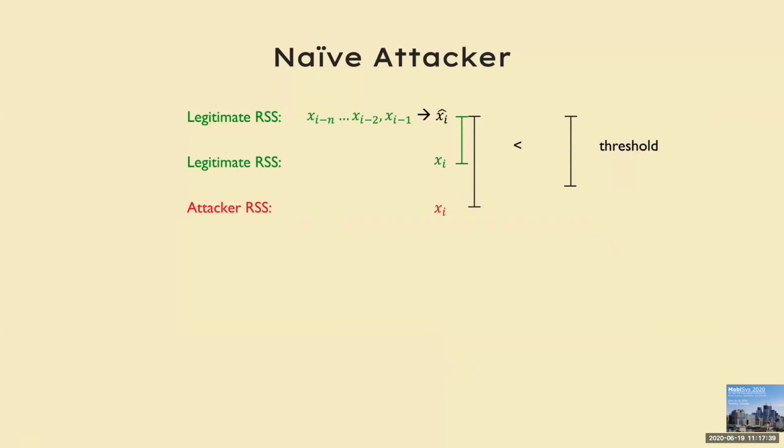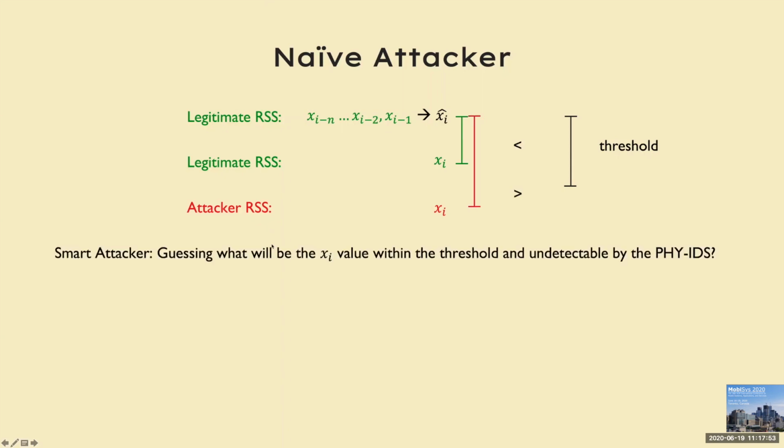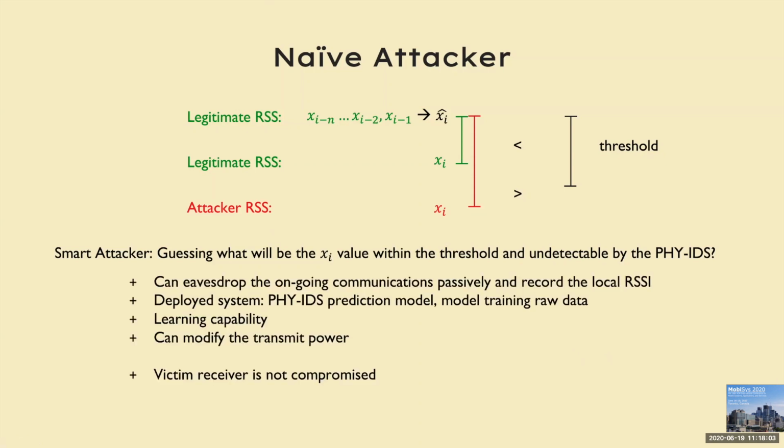So a naive attacker just blindly sends out the packet with a default setup and uses fixed transmitting power. But a smarter attacker will try to guess what the X will be within the boundary. But it's inefficient, they are just randomly guessing. So a better way is, based on some knowledge they can listen to or know, to do some reasonable guessing. And what kind of information can they get?